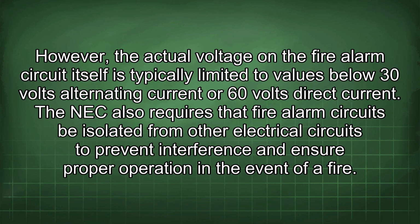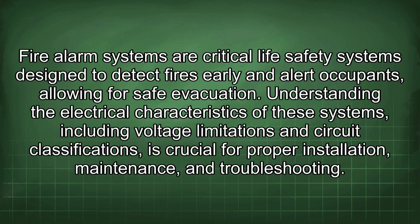The NEC also requires that fire alarm circuits be isolated from other electrical circuits to prevent interference and ensure proper operation in the event of a fire. Fire alarm systems are critical life safety systems designed to detect fires early and alert occupants, allowing for safe evacuation. Understanding the electrical characteristics of these systems, including voltage limitations and circuit classifications, is crucial for proper installation, maintenance, and troubleshooting.